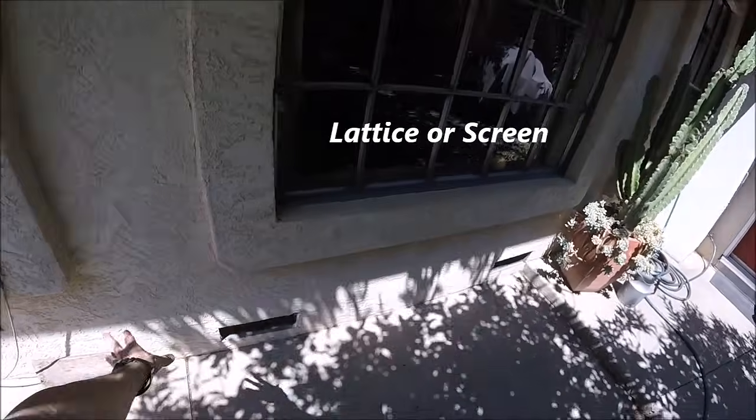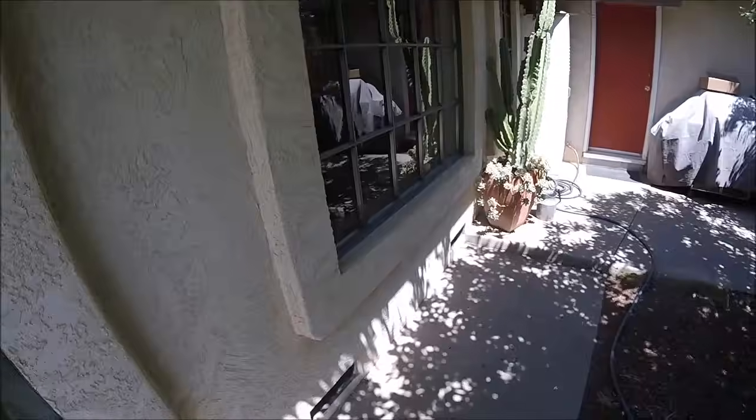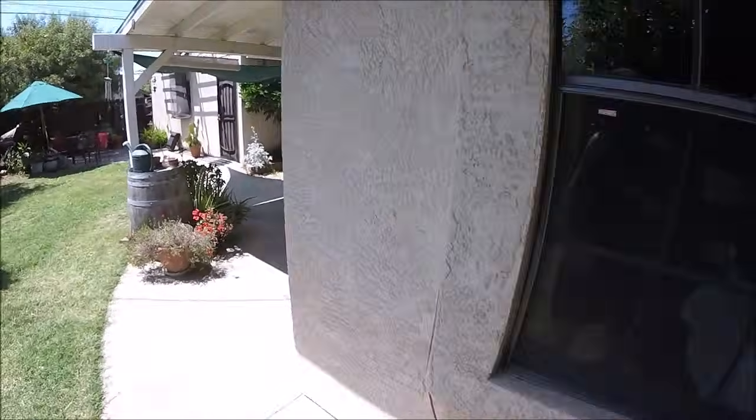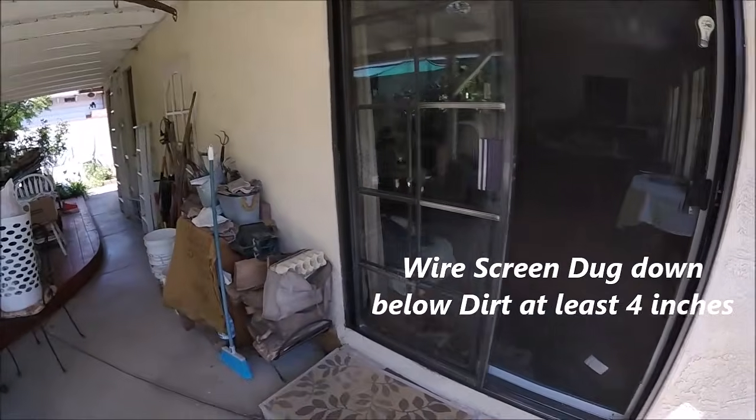Oh, and also if you have a raised deck, you're going to want to make sure that you have that covered with lattice to keep out the big raccoons and stuff. To keep out the rats and stuff from under the deck and getting under your house that way, you'd need to have some harder screen, and you're going to have to dig it down.